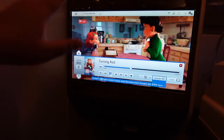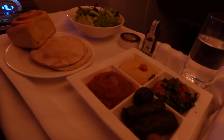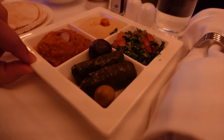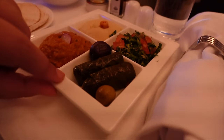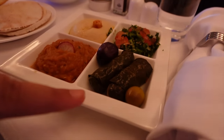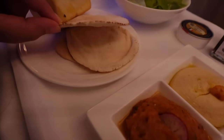20 minutes later. So, still watching Turning Red, loving it. I forgot how much I enjoy this beautiful Pixar film. But food has just arrived and this is my starter. I went for the traditional Arabic meze. So we've got, I think, some hummus here, and I'm not actually sure what the rest of them are. Some dolmas perhaps, I've had these before. And a few other things with some Arabic bread.